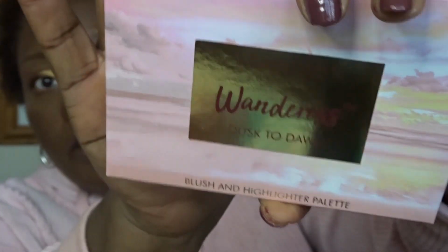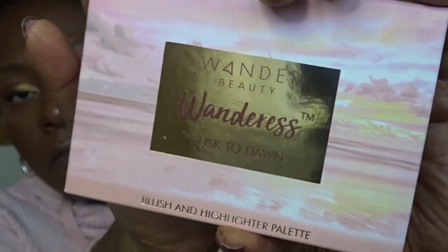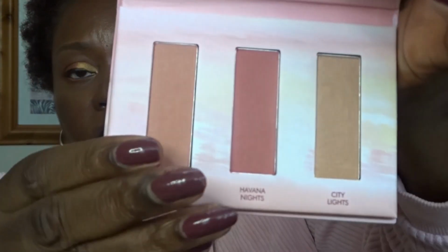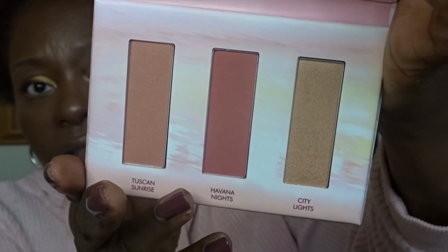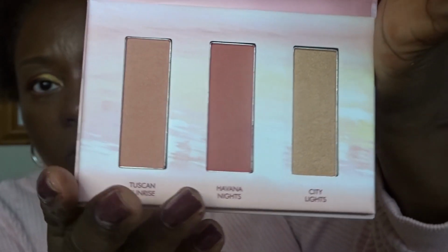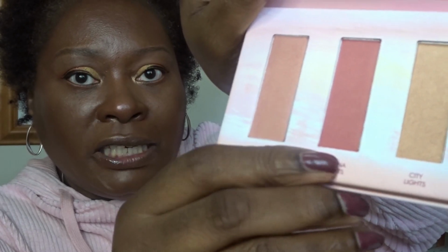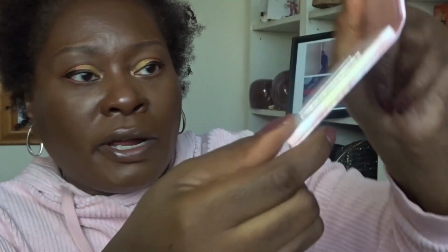That's what it looks like. Oh, not the most exciting of things, actually. To be honest, that colour blush is probably the only thing that's exciting me here. I think everything else is not quite right for me. So you know what? I am going to put this palette in the giveaway.